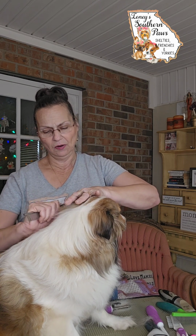But I just gently go in there. I'm just getting the ends. I'm working it from the ends up. So as soon as the end comes untangled, then the next little spot should come untangled, and before you know it, that mat is out. So I'm going to work on her just a bit while we're getting her ready, and then I will pop back on again to show you how we shave her belly.